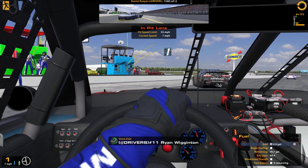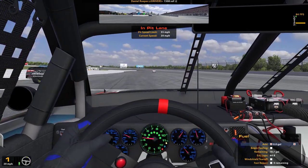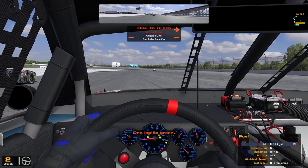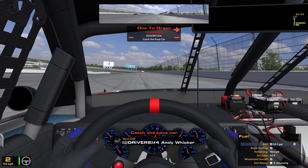Alright, Boogie. One lap to green. Line up on the outside. Pit road is closed. Catch the pace car.